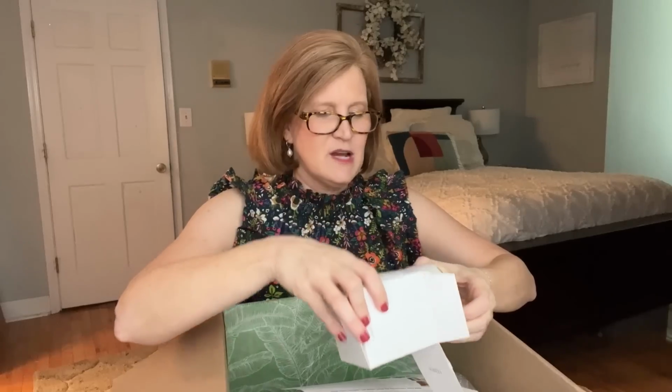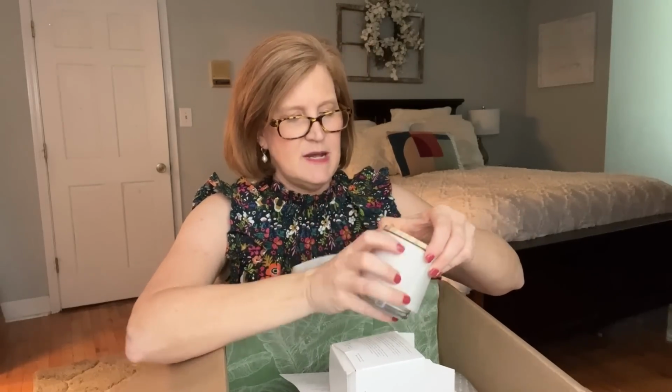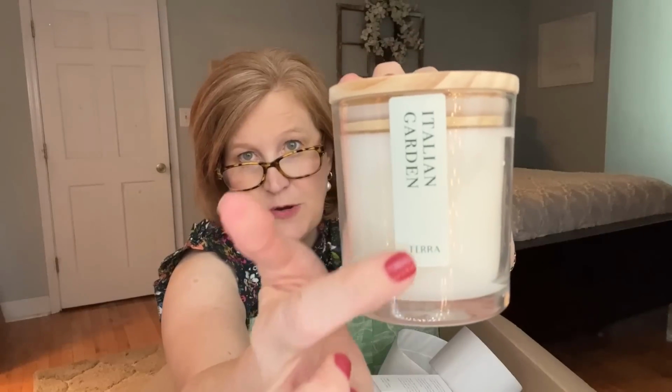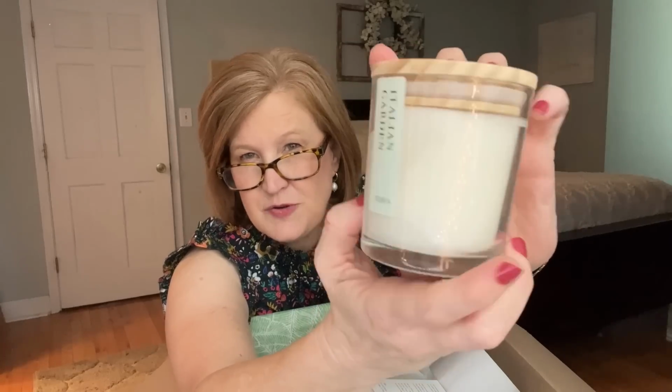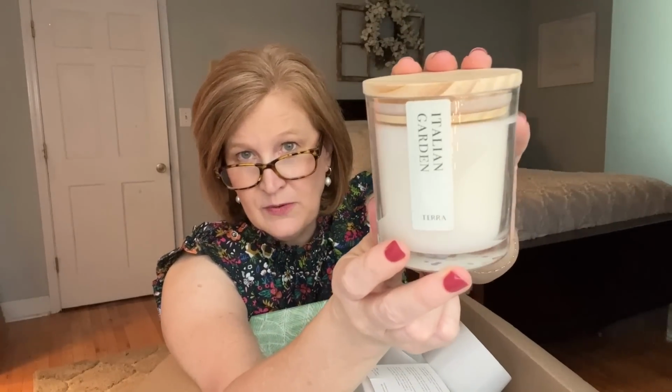Oh, it's got a wood top. It's wrapped nicely. I like that it's made in St. Louis. So it's just very classic. You can take the sticker off. This would be great in an entryway. I got the more Italian Garden one, so it would be great in my sunroom or in my kitchen. Beautiful on an entryway table.